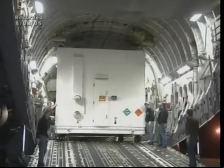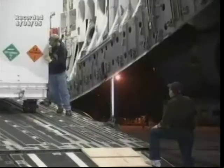I thought what I'd start off with today is showing you some of the processing that we've done down at the Kennedy Space Center. So if we can roll the first tape, I would like to take you through some of the events that have transpired over the last 3 months. This is the spacecraft itself landing inside a C-17, and this happened on April 30th of this year.